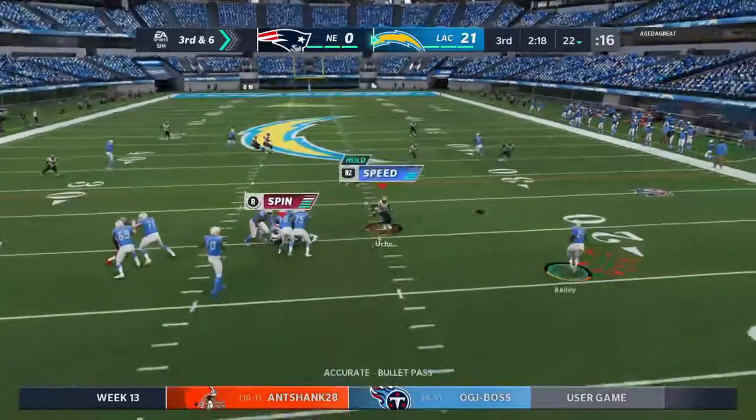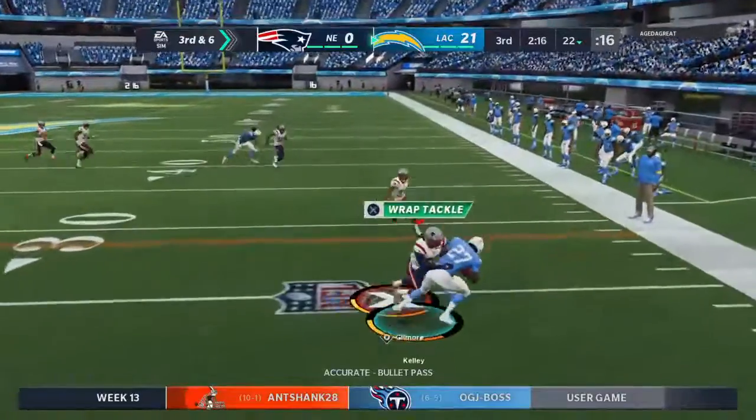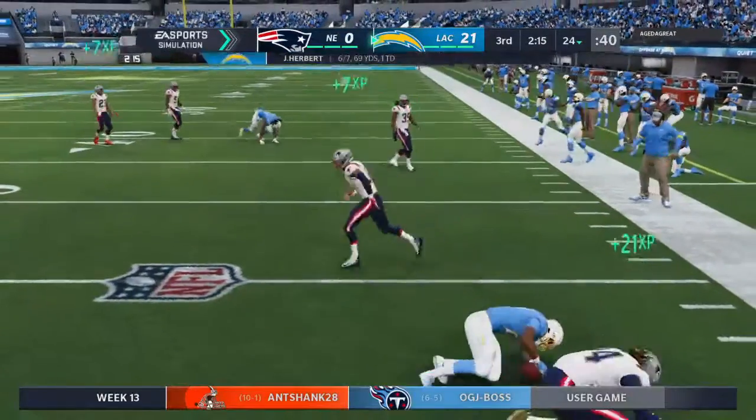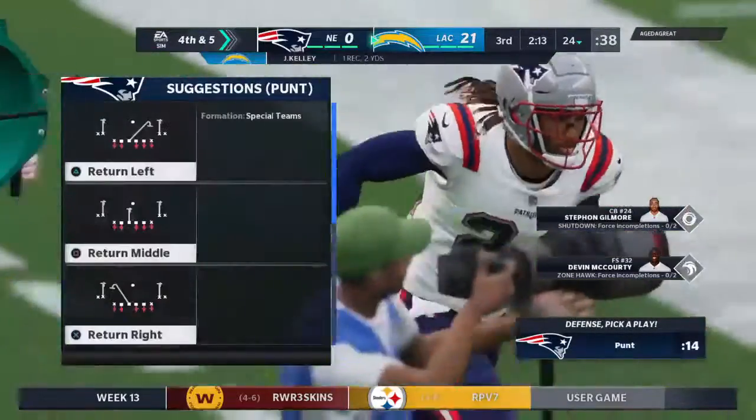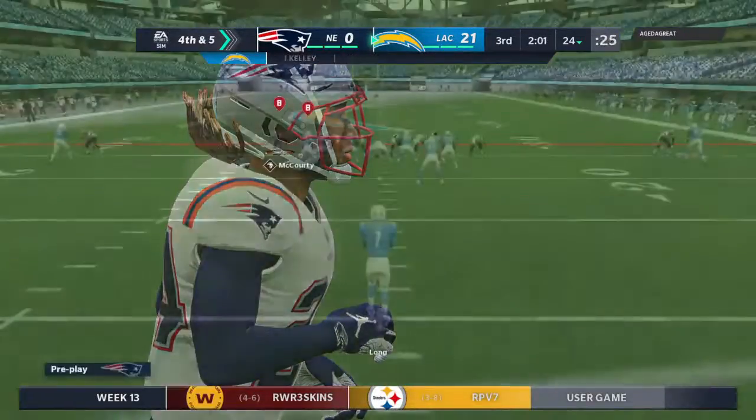Herbert. Complete to Kelly, and he'll be stopped here well short of the 1st down at the 24-yard line. That's going to bring up 4th down. Only a gain of 2 there.